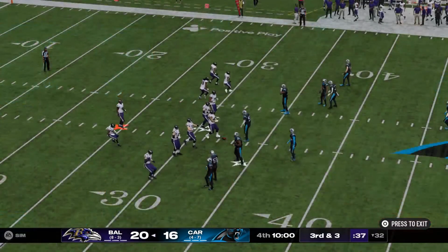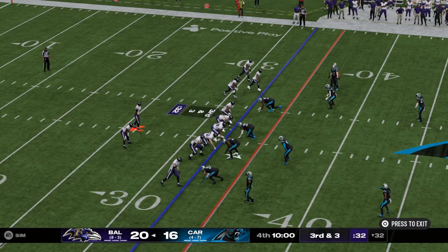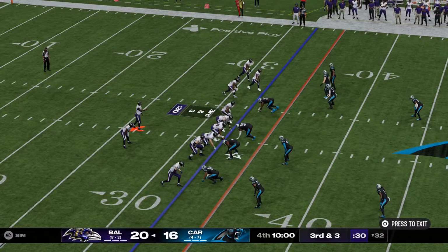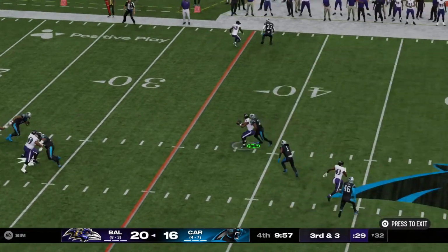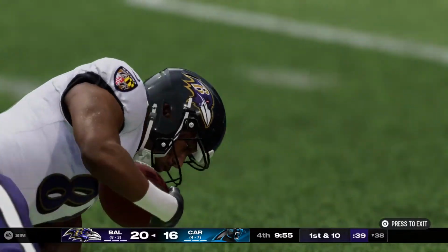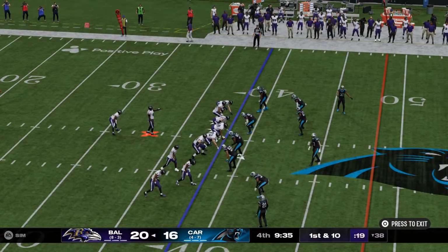And we're back now in Charlotte. It's the Ravens in control of the football. They've also got the lead as we get set for the 4th. Jackson. That is caught. And he will have a Ravens first down. They needed 3. He doubled that. He got 6.